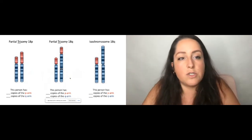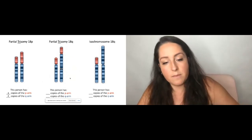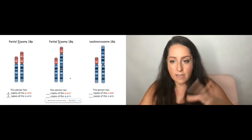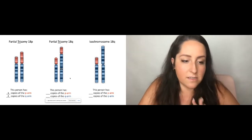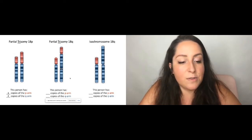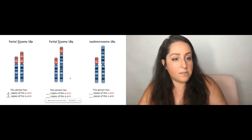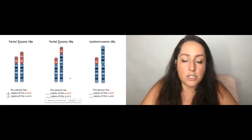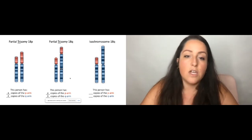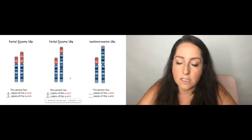So there's partial trisomy 18p, which is when there are 3 copies, as you can see on the P arm. And this is where I usually have people try and guess how many copies, but I'll tell you for today. There are 2 copies of the Q arm. So this person would have a normal amount of the genes on the Q arm, but 3 copies of all on the P. And then partial trisomy 18q, they'd have 2 copies of all the genes on the P arm, but 3 of all the genes on the Q arm.